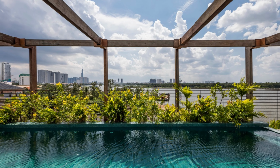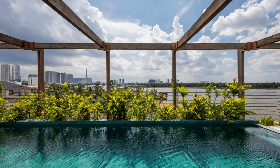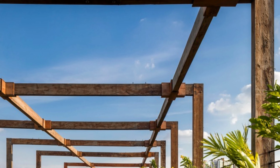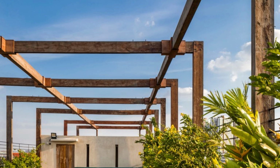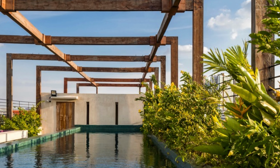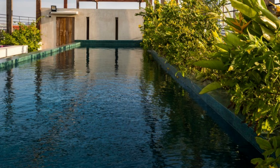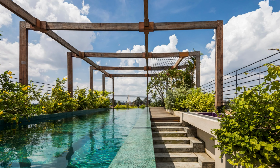Despite being built on a narrow plot of land, the house feels incredibly spacious inside. The secret? Smart spatial strategies. The house is divided into large rectangular rooms with wedge-shaped annexes for bathrooms and storage. You can say it's a game of Tetris, but with architecture.